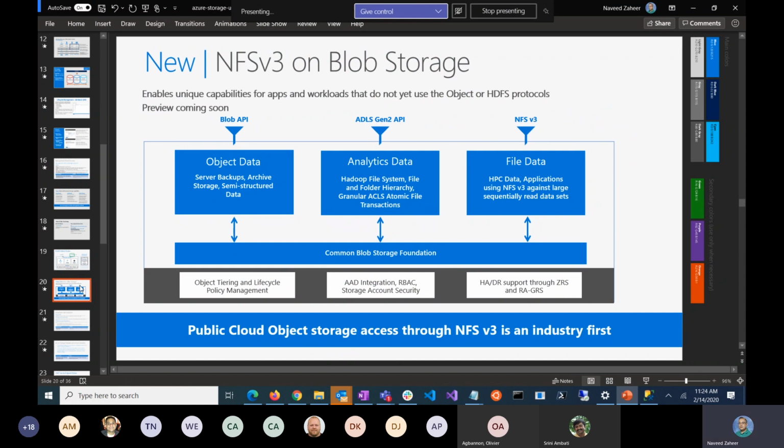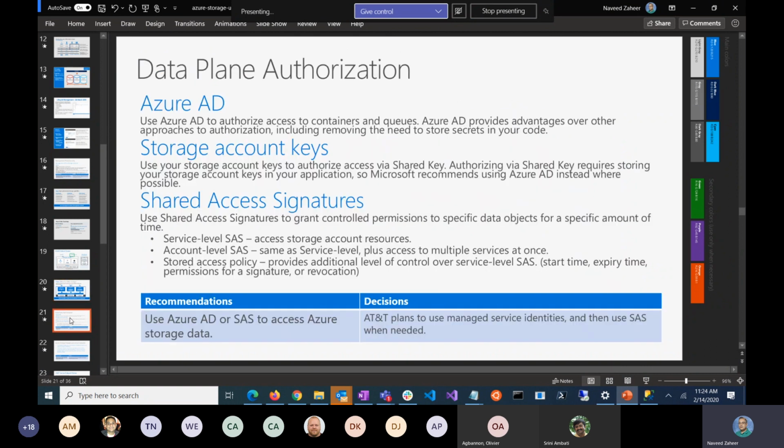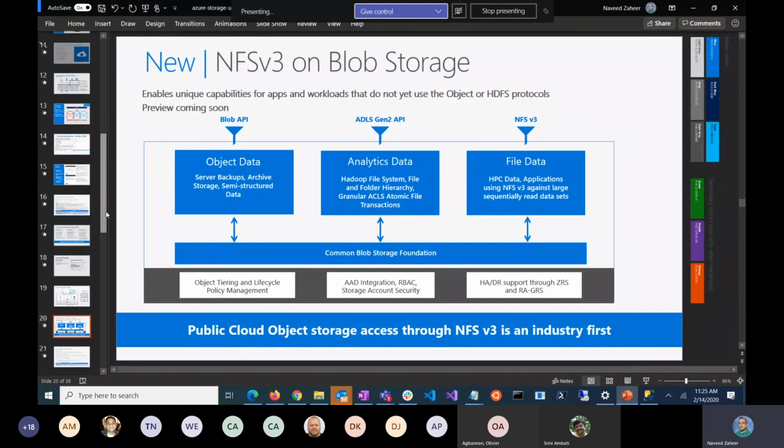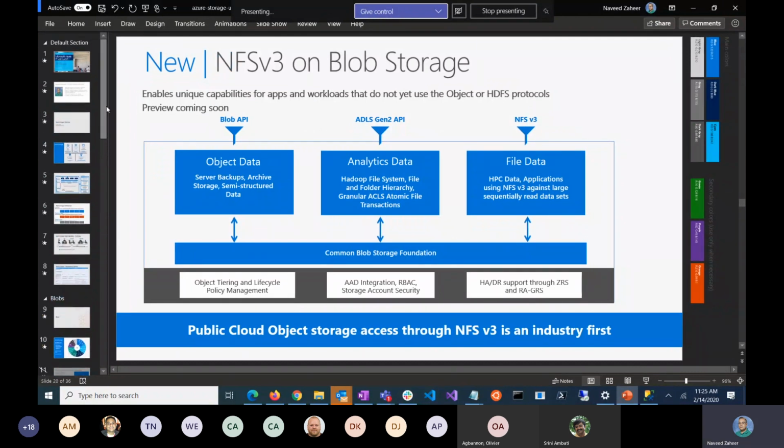Okay. In regards to the Blob API, we already have the hierarchical APIs through ADLS v2. We have the Blob API, which is what we started with. We'll soon have NFS v3, the ability to access blob storage through NFS v3. That's another thing that will be available very, very soon. And there are some other things which are not very recent, but they're there, and you can definitely take a look at them and see if they're useful for you. I just put it there. Any other questions? Any comments, feedback?